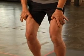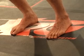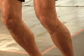Now, I'm gonna do it first, and I'm gonna show you how to do it, and then you're gonna do it with me, all right? Here's the deal. Slightly bend your knees. Automatically, you can see my quads are automatically engaged. Then I'm gonna pick my toes up and grip into the mat. You can see my feet and my calves are like rocks. They're engaged and flexed. So now my quads, feet, and calves.